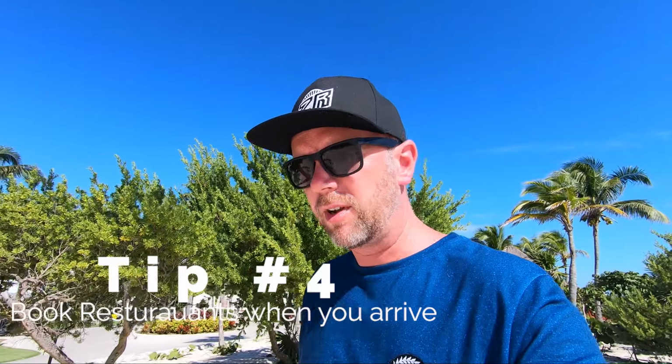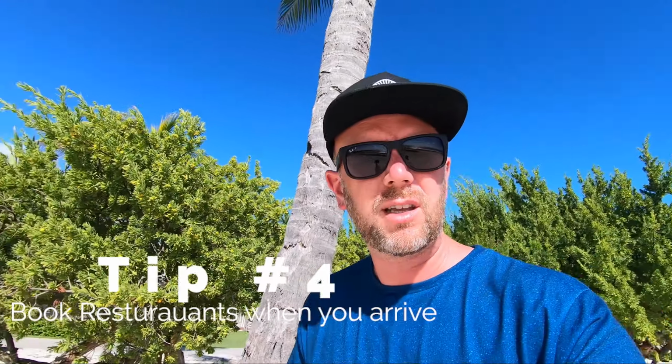We're on top tip number 4. While we're on the subject of the restaurants, make sure that you book restaurants when you get here. Go and see the person at the desk on the left hand side as you're walking into the lobby, and you can book the restaurants for the week or 2 weeks that you're here, because they get busy, they're fully booked. Our experience with the restaurants is not bad. We've been to the Italian and went to the Mexican.